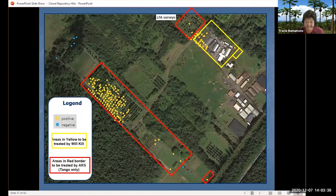Unfortunately, because these ants like to grow in trees and everything, it'll actually rain on people. Farmers have gotten bitten all over their necks. They bite the eyes of pets, and a lot of times the pets go blind. So it's a very, very bad pest.